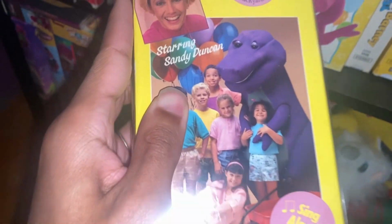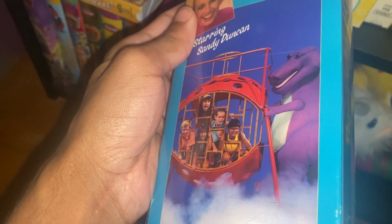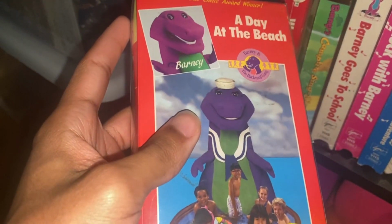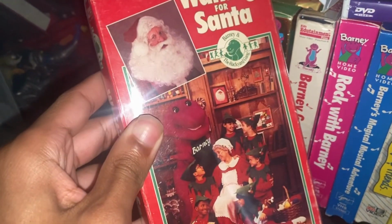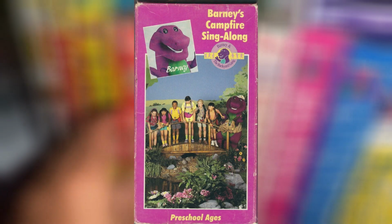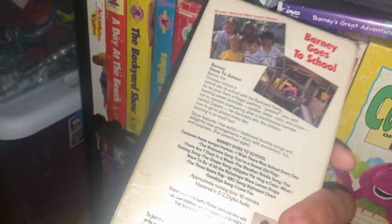It's also sort of strange in the sense that when you look back at the covers for the first 3 videos of the franchise, Barney is featured very prominently on each and every one. However, with this new set of 3, Barney was only featured on a rare variant of Waiting for Santa, as opposed to the widely released version, off to the side for Barney's Campfire Sing-Along, and nowhere on Barney Goes to School, not even on the back of the box.